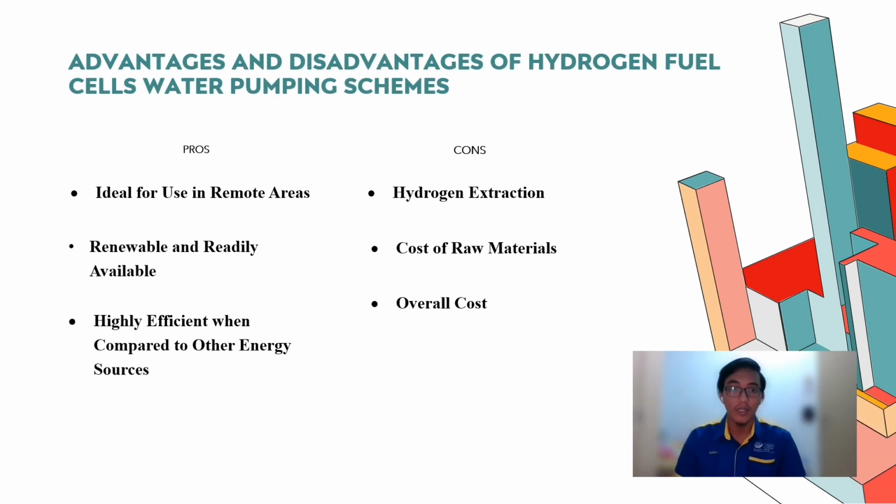Next, about the advantages and disadvantages of hydrogen fuel cell water pumping scheme. First, about the pros. First one is ideal for use in remote areas. Second, renewable and readily available. And the third one is highly efficient when compared to other energy sources. And about the cons of hydrogen fuel cell, the first one is hydrogen extraction. Second, cost of raw material, and the third one is overall cost.